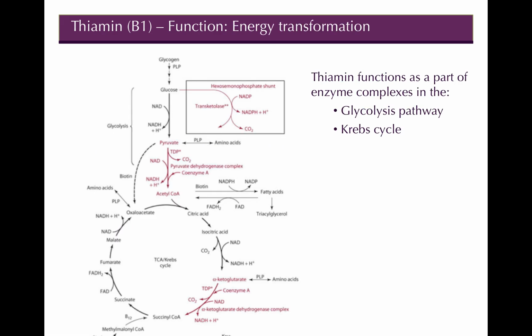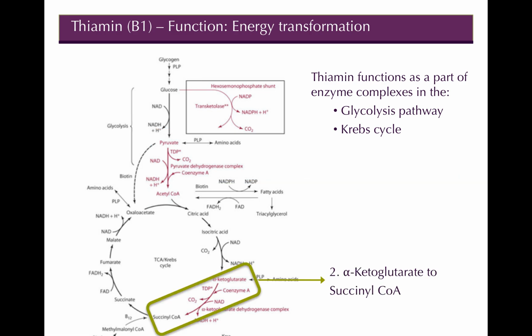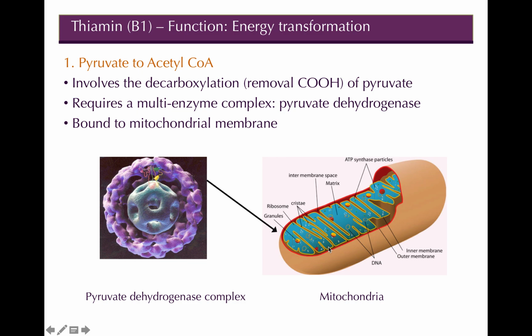So first of all, what are some of the things that it does in the old Krebs cycle or TCA cycle? The very first thing that it helps out with is the conversion of pyruvate to acetyl-CoA. So this is a very important intermediate step between glycolysis and the Krebs cycle. And then the next thing that it helps out with in terms of energy metabolism or energy release is the conversion of alpha-ketoglutarate to succinyl-CoA. So this step over here. So a bit more detail about both of those things.